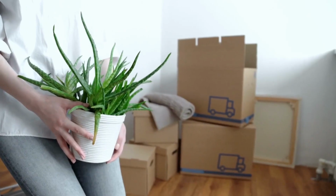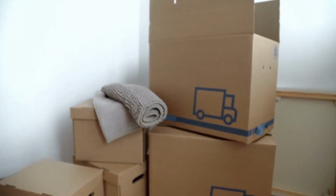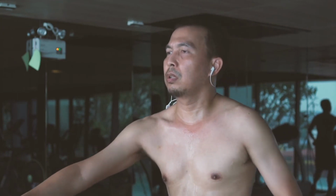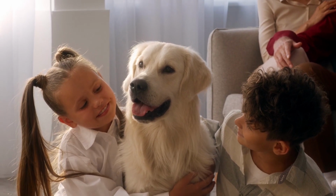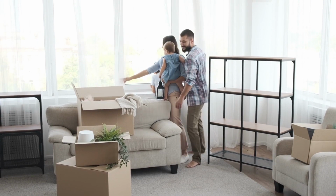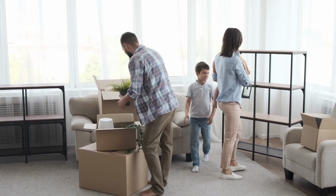Pack a cooler. If it's a long drive to your new home, prepare a cooler with drinks and snacks. Moving is hard work, and staying hydrated and fed will keep your energy up all day long. Pet and kid prep. Make sure your pets and kids are ready for tomorrow. Check that you have all their essentials packed and accessible: snacks, water, games, or anything to help keep them comfy and occupied during the transition.